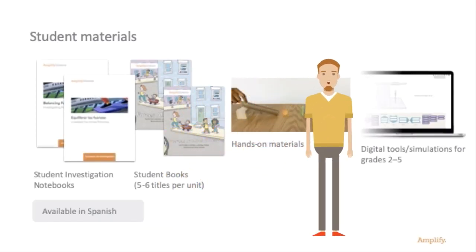Student materials include investigation notebooks, like the one Lauren the learner used. Also, there are 5 to 6 unique titles of student books as well as hands-on materials in the kits. There are enough resources for up to 36 students. Included are those amazing digital tools that scaffold into grades 2 through 5. In addition, my Spanish-speaking students are fully supported with all print and digital resources in their language.